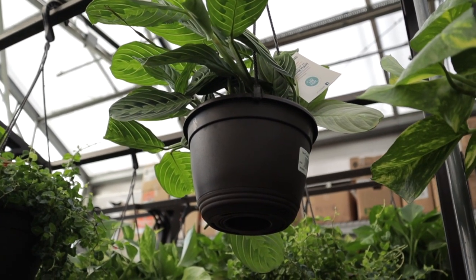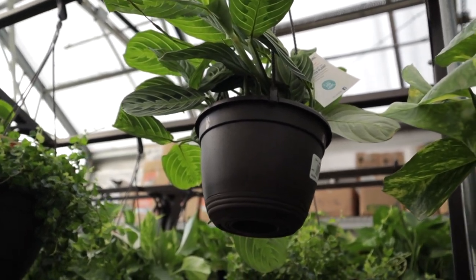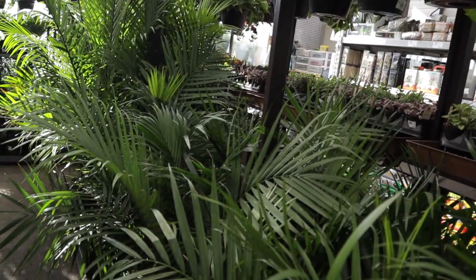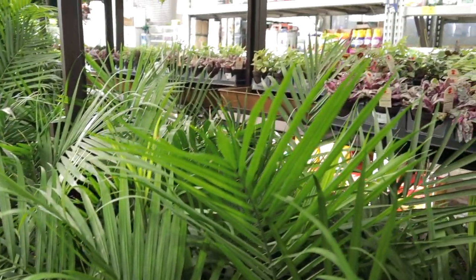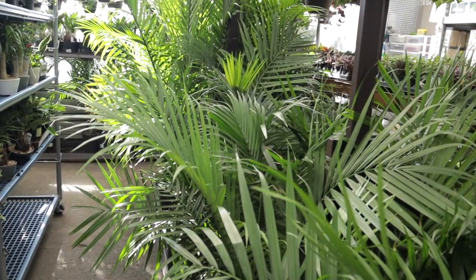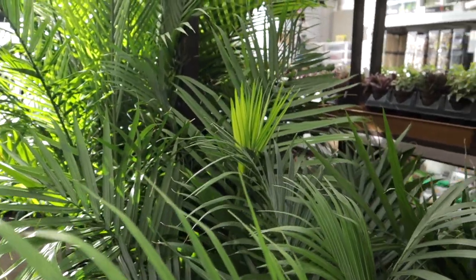$15.95. Look at this lemon lime maranta for $10. Oh my gosh, so beautiful. Some more creeping fig. Here we have lots of palm. Oh my gosh, guys, look, there's that entire side over there. All these plants over here. Wow, I'm shook. This is incredible. I feel like I'm at a straight up houseplant nursery.